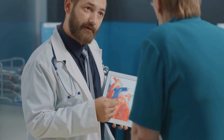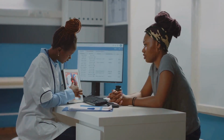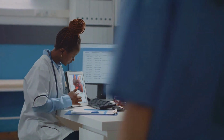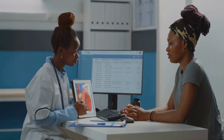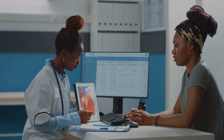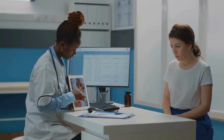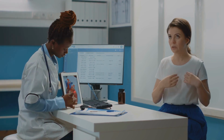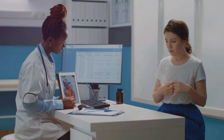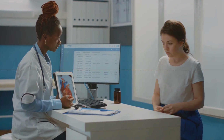Just as a tailor would adjust a suit to fit perfectly, your healthcare team adjusts your treatment plan to fit your needs perfectly. This could involve altering medication, suggesting lifestyle changes, or even considering surgical options. So, never underestimate the power of regular medical checkups. They're not just appointments. They're your opportunity to take control, stay informed, and ensure your treatment is as effective as possible. Routine checkups are key in managing heart valve disease effectively.